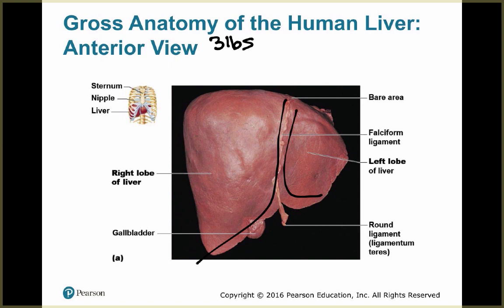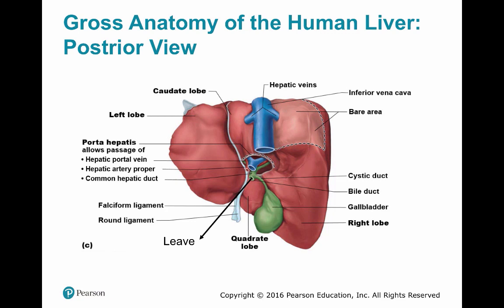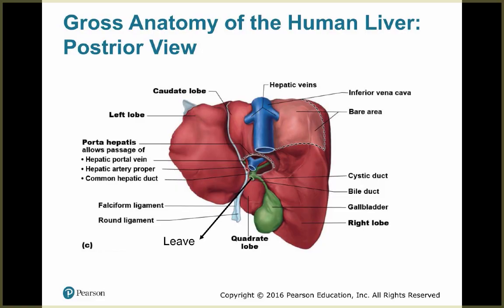Now, if we're looking for the other lobes, you're going to have to flip around it, and you'll see here's the left lobe. Again, this is the right lobe over here, and on the bottom towards the back you can see this part right here, which is the caudate lobe. The lobe that's between this falciform ligament and the gallbladder at the bottom is the quadrate lobe, right?